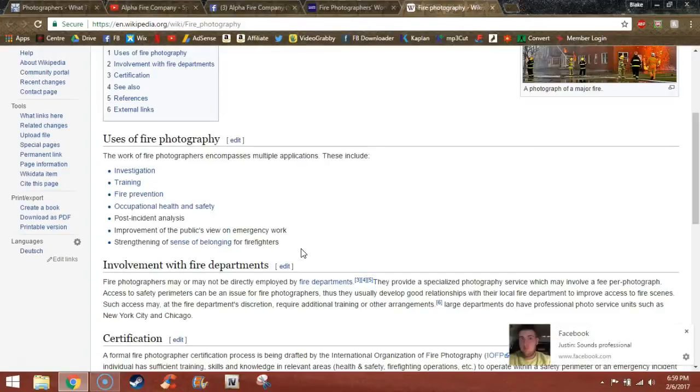A lot of the news agencies, you'll see police officers having to use their weapons or something like that. You can see the different departments in a positive manner.